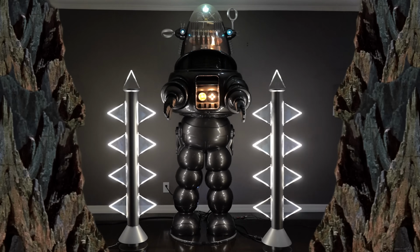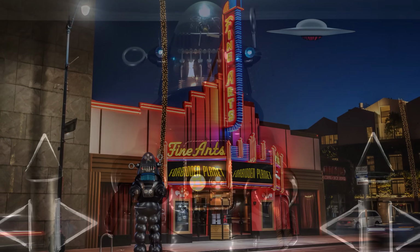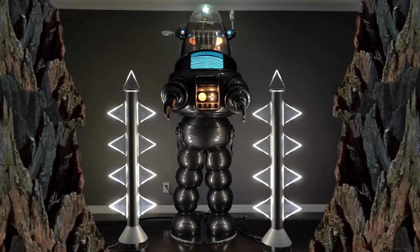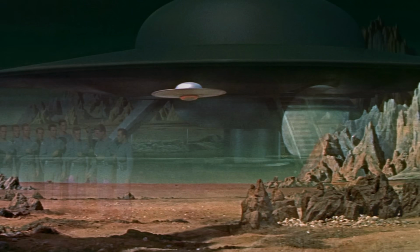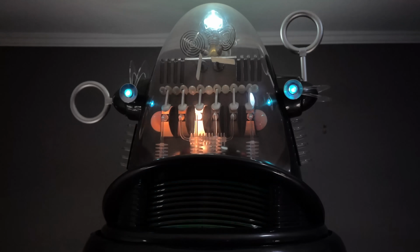Welcome to Altair 4, gentlemen. I am Robbie the Robot. I am programmed to direct you to the Fine Arts Theater in Beverly Hills, California, this coming April 22nd at 8 p.m. for a special once-in-a-lifetime screening of Forbidden Planet. This restored classic is being presented in CinemaScope and striking Eastman color and DCP projection. This just staggers the imagination.